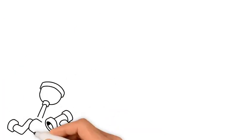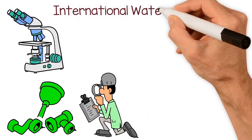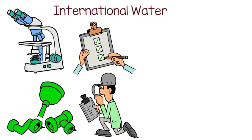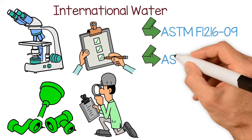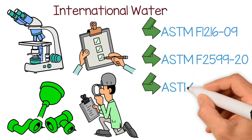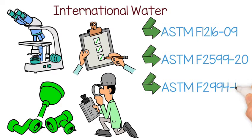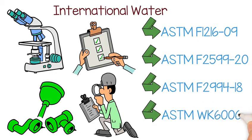Our pipelining products are tested and proven to comply with the international water, sewage, and other material pipelining standards, like ASTM F1216-09, ASTM F2599-20, ASTM F2994-18, and ASTM WK60068.